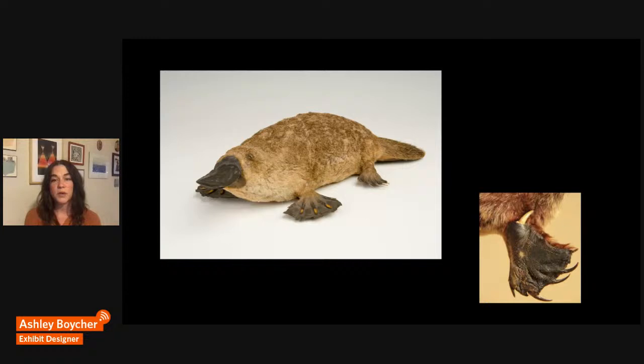Well, the Venom exhibition is located in the aquarium, but this part of the aquarium is not equipped for a habitat that could safely sustain a living platypus. So after more deliberation than I can go into at this moment, the team decided we would display a taxidermied platypus, and that's where I come in.